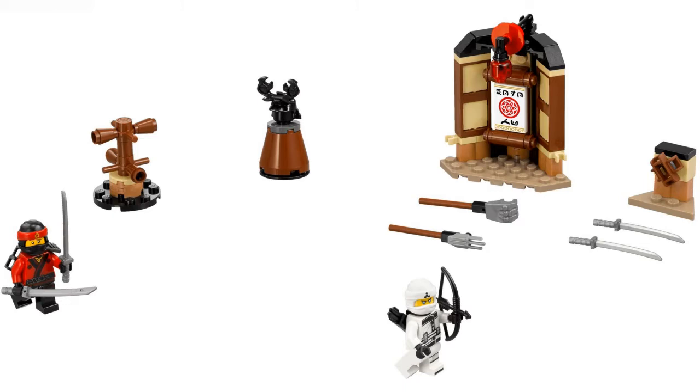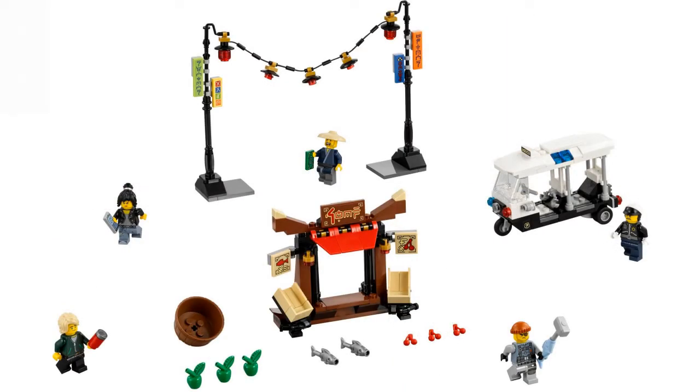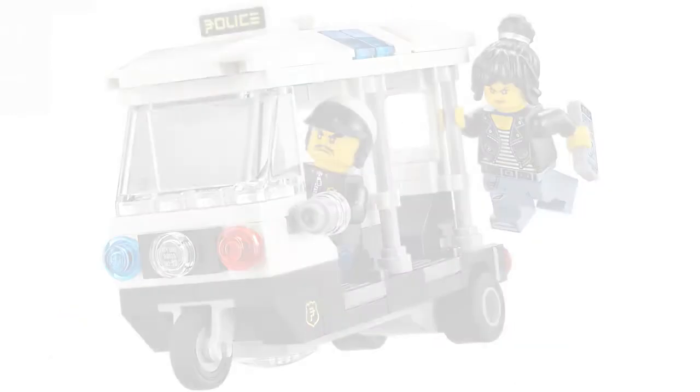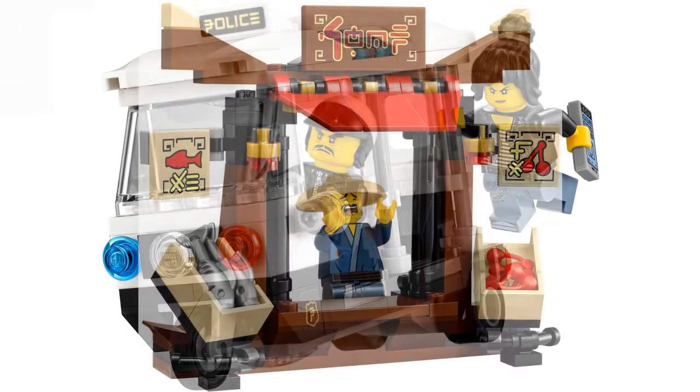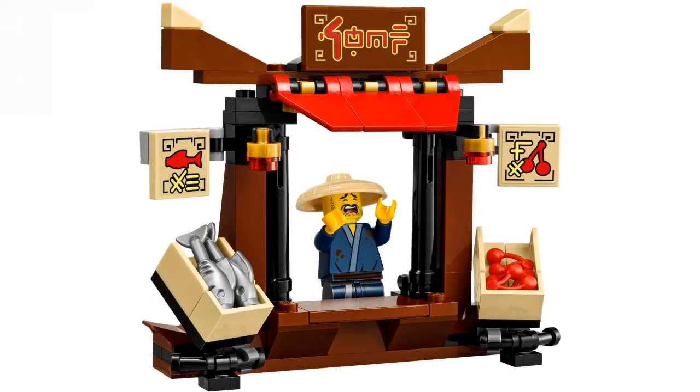Sorry. Next up we have Ninjago City Chase. I really love the set. I think the tuk-tuk build, I believe they call it tuk-tuk, is the best thing in the set, but also the shop is actually really nice. I love the stickers on it with the cherries and fish. A store that sells cherries and fish, that's just unrealistic, and I think it's nice. And also the street lights are kind of cool.